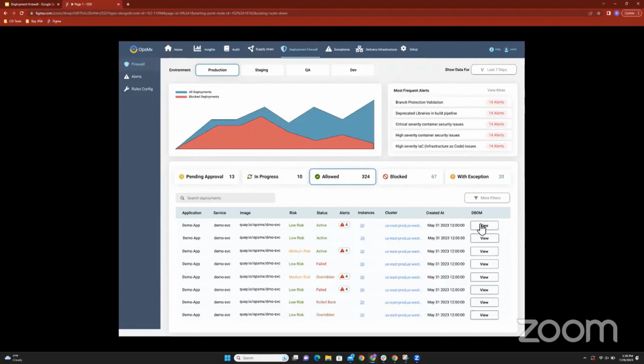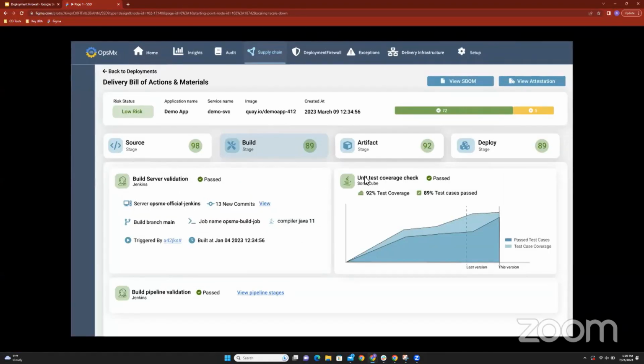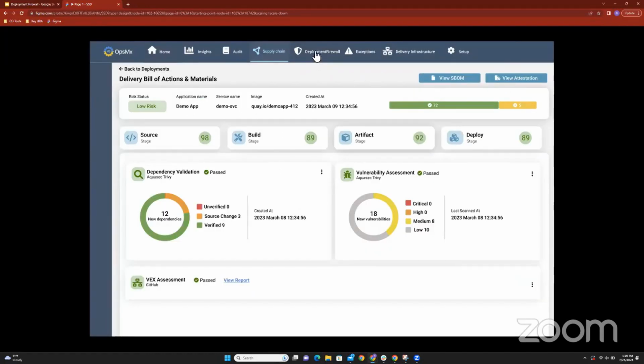And for any one of these, if you want to see the delivery bill of materials, you get a snapshot of what the state of that software delivery was when it was approved and deployed. So you see here, we've got passing tests for SonarQube, we've got passing tests for branch protection in GitHub. We know what the unit test coverage looked like. We know what the artifact scans look like. And so, all these things add up to reasons why this was approved, right? And then ultimately, if you need to extract an audit report, we can get on the path of an attestation report where you could pull this data out and provide this to an auditor and say, here was the state of this, and here are all the things that happened to that deployment as we went through this process. So again, I think this is also very, very powerful.